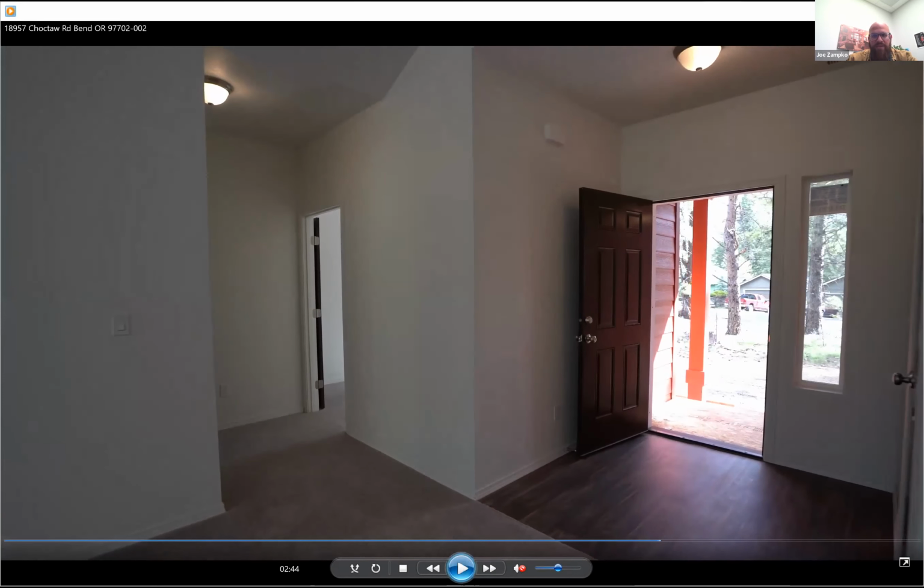But we also widened the entry here. I don't know if you noticed, but typically that entry is a little bit skinnier. But I love the wide entry. They wanted to be able to have a shoe rack or a bench or something like that, so when you walk in the door, you can sit down and check out the beautiful view with the giant 14-foot vault with all those windows.